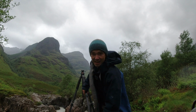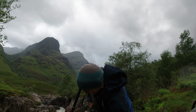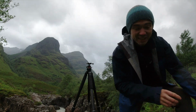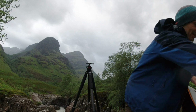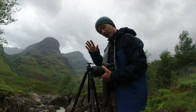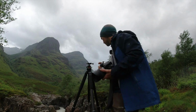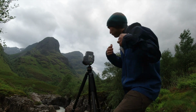First of all, I try and find a scene that is compelling. A scene that captures your eye, captures your imagination, pulls you in, makes you wish that you were there yourself. And I'm hoping that this is that scene. On my camera, I have got the 15-30 Tamron G2 f2.8.